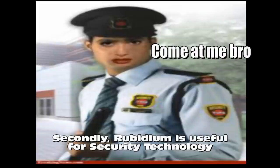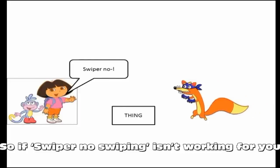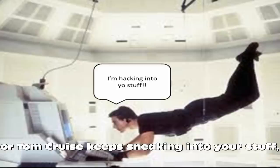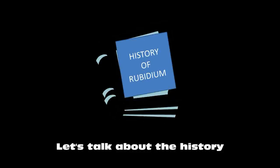Secondly, rubidium is useful for security technology. The photocells of rubidium are able to produce beams of light for motion detectors. So if swiping or swapping isn't working for you, or Tom Cruise keeps sneaking into your stuff, hey, this is for you. Thirdly, with the use of compounds, it can be used to give a purple explosion for fireworks. Booty explosion!